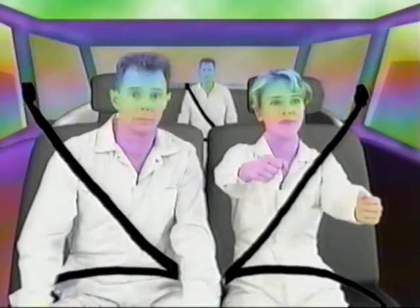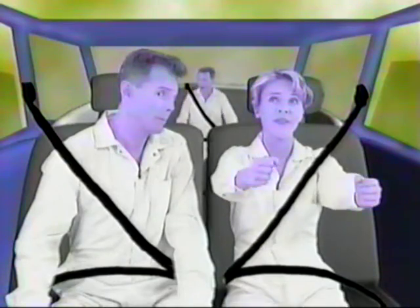Here in the back, especially in the middle position, there's lots of space, and it's as far away as you can get from the point of a frontal impact. Statistics show that kids of all ages are over 25% safer from the risk of death in a crash when they're back here. Just one of the big reasons why the Kids Zone is the safest place of all for your children.